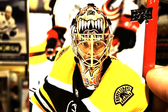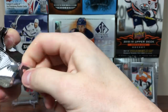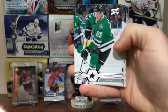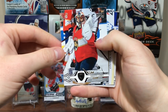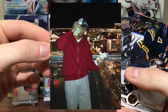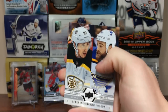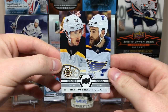Tuukka Rask. All right, continuing on here. Final four packs. All right. You got Matt Murray, Esa Lindell, David Krejci, Roberto Luongo, still has a card even though he's retired. Got Evander Kane, Upper Deck Canvas. Yeah, Evander Kane. Carl Dahlstrom, Mikhail Sergachev. And here's the checklist. You got Brad Marchand and Ryan O'Reilly against the 2019 Stanley Cup Final there.